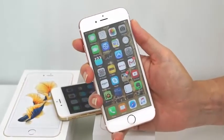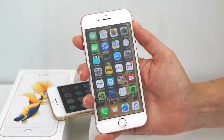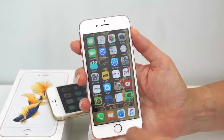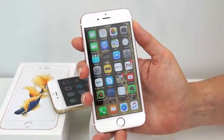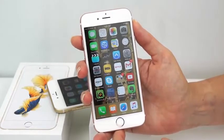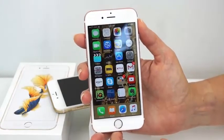So we're not going to say that this is too small, because obviously Apple gives you the two choices here. Both of these have a 16:9 aspect ratio. This is 326 ppi for our littler friend here. 1334 by 750 is kind of an oddball resolution there, but that's so they can maintain that aspect ratio. As ever, it's sharp.